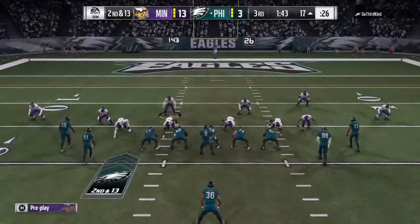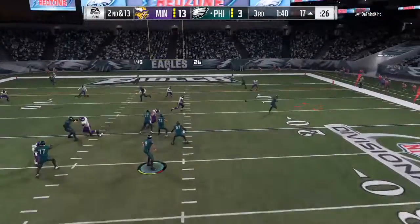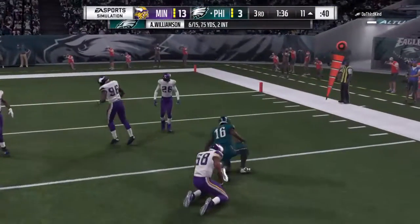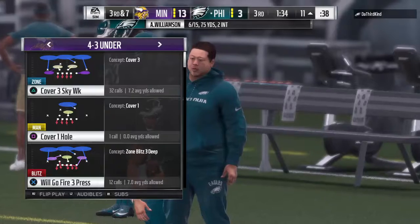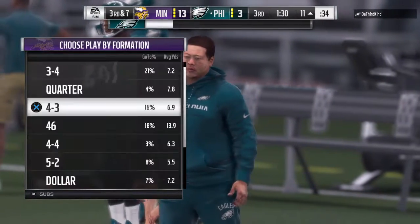All right, now, look, it's in the center. To throw on second down, Williamson. Going to throw right side here, complete. And he's brought down just outside of the 10 at the 11. 6 yards is the pickup, and that'll lead to a third down.